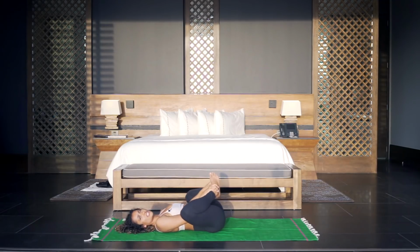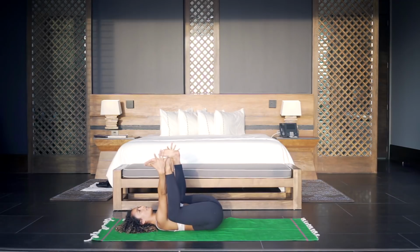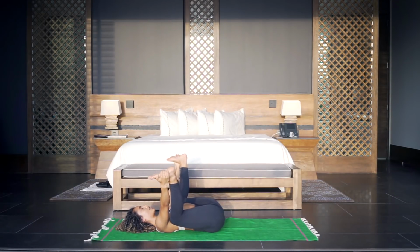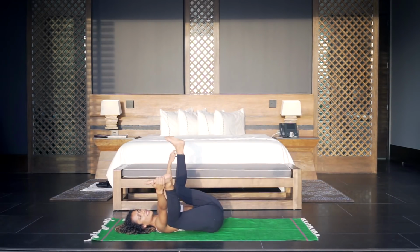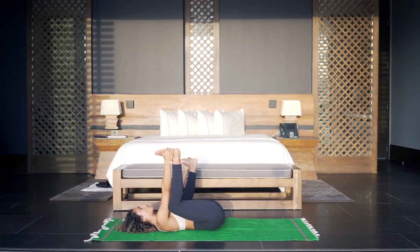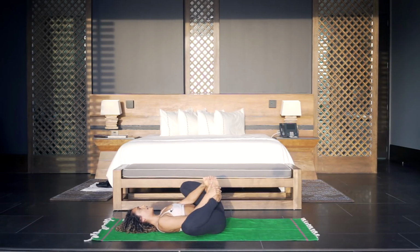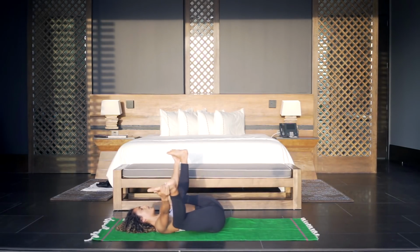Now, from here you can just stay. If you feel like you could go a little bit further, reach the fingertips around the outsides of the feet and just come into a sort of gentle, happy baby pose. And I don't want to come into any sort of real static stretches. I just want you to sort of rock from side to side here a little bit. So you're either here, rocking side to side, opening up the hips, or we're here.